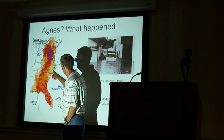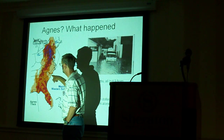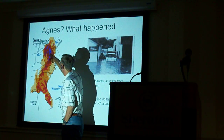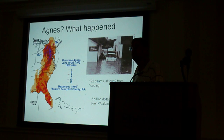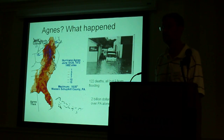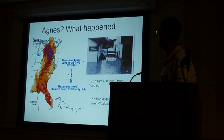Boom, boom, boom. You live in here, hardly any rain, not many tornadoes. You living back in here, and you're thinking, what the heck's going on? They didn't say I was going to get 15 plus inches of rain. Didn't say the Susquehanna was going to have record-breaking floods. I'm sure they thought it would be bad, but not that bad.